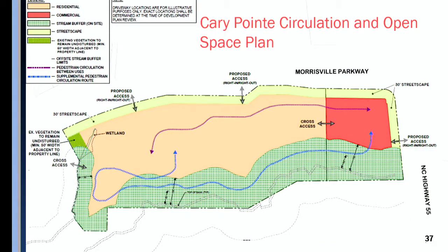This map shows the proposed open space and circulation plan for the PDD. Cary's land development ordinance requires that PDDs deliver high-quality designs that preserve critical environmental resources, provide above-average open space, and use creative building and circulation layout. The applicant is proposing 3,600 square feet of community gathering space, which is a 50% increase over the LDO requirement for the site, which would have been 2,400 square feet. There is vehicular cross-access between the residential and commercial subdistricts, and cross-access to the adjacent site to the west. There is a pedestrian path between the subdistricts, and an additional pedestrian circulation route depicted by the blue dashed line.